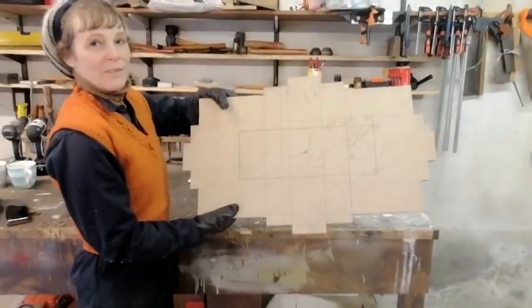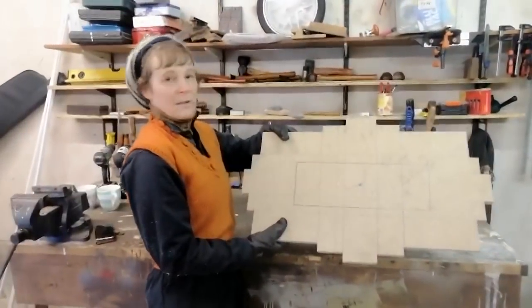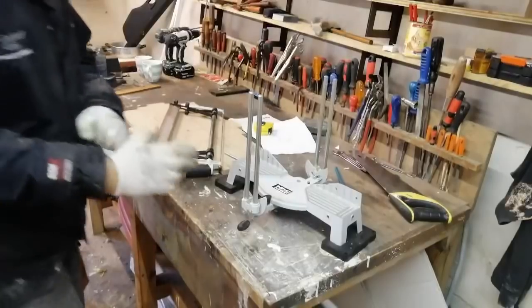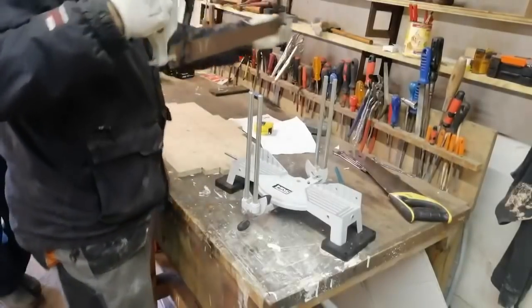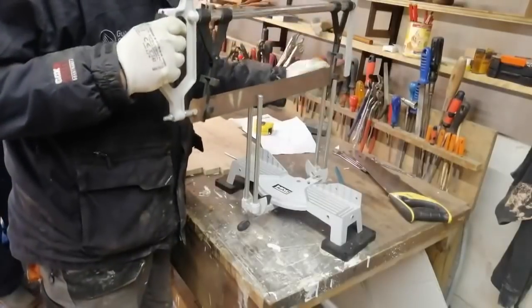So that's just before we sand it and prepare it, and now we're going to do the trim. It's not very thick material, the trim, so we're going to use a good old-fashioned non-electric miter saw.